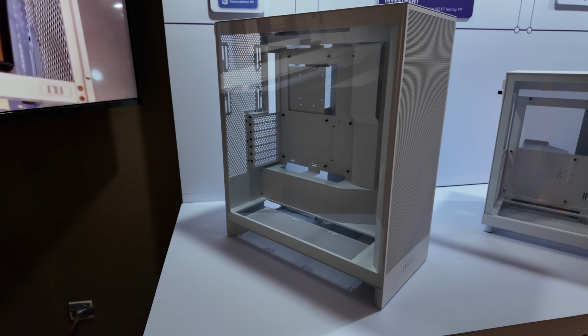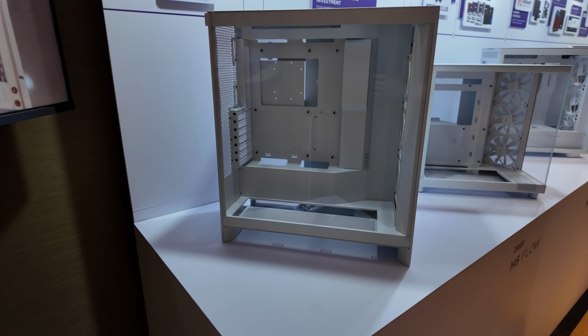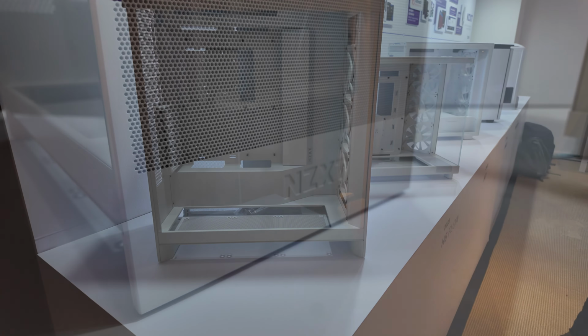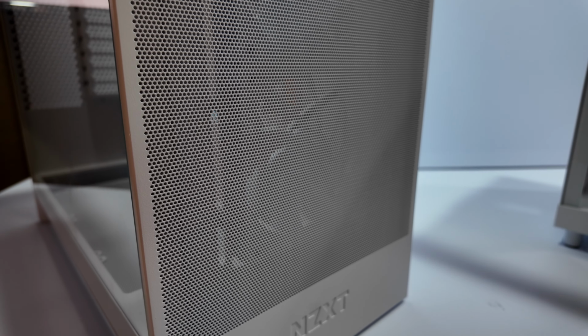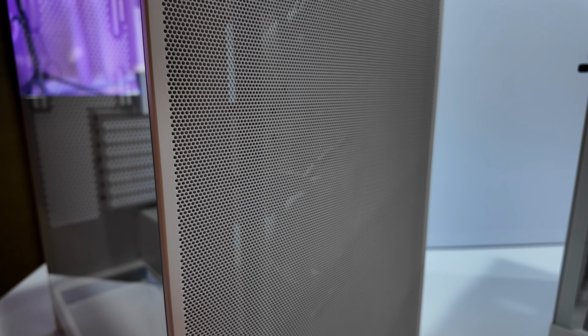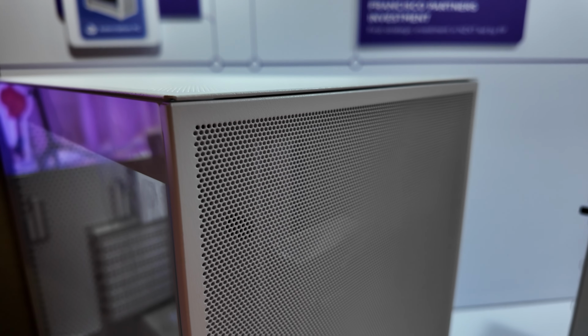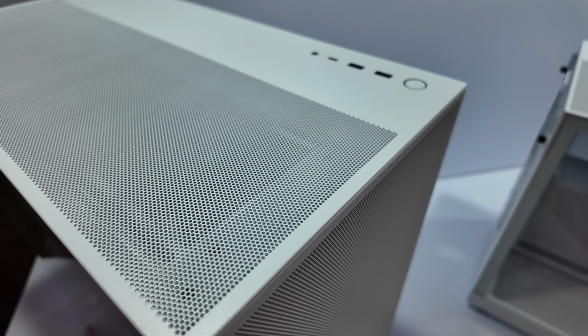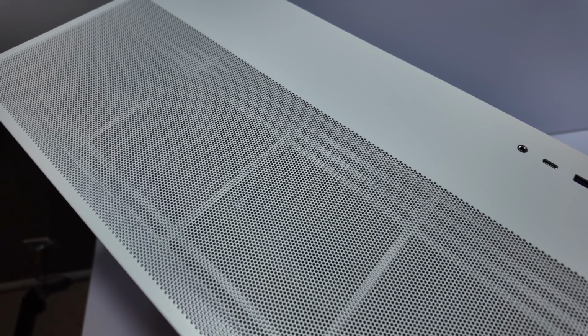Now, in terms of the H7, we actually have one of the cases on its way to us as we speak, so expect a full review over on eTeknix.com very, very soon. And in terms of simplifying things, instead of, say, 4 different models like having the Elite and the Flow and the Standard and RGB and non-RGB, instead now there will just be 2 models with the H7 Flow and an RGB version, which should retail for around $120 or so and $140 or so respectively.